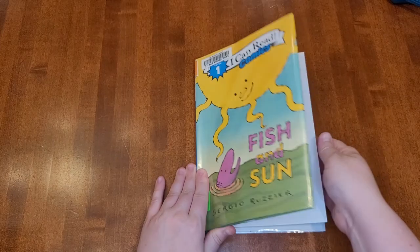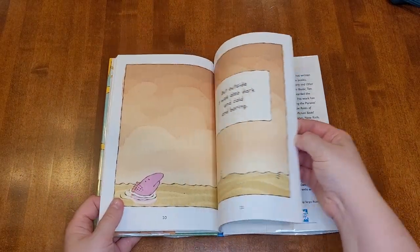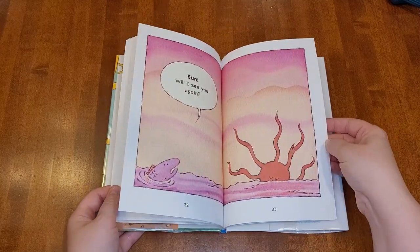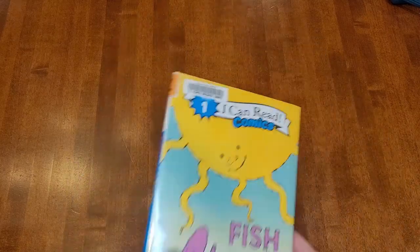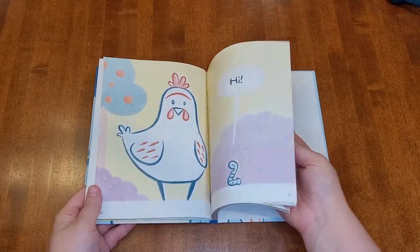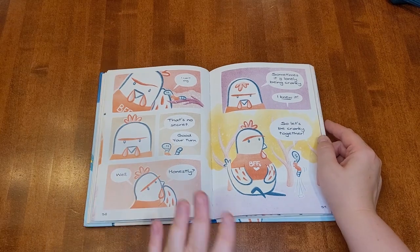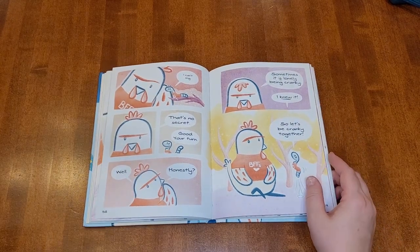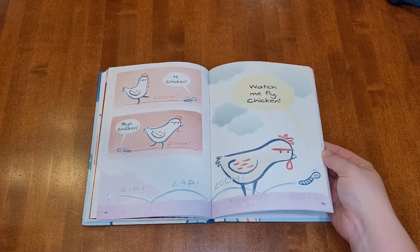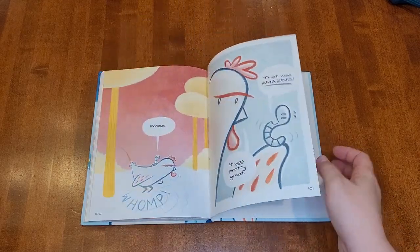Fish and Sun. This one's really sweet. I remember my daughter reading this when she first was starting to read, but I don't know if she wanted to read it again or just didn't remember what it was, but it's very cute. Cranky Chicken. Not very many words on each page. This one has fewer colors on each page too. It's a little bit more calm. So if your kid gets visually overwhelmed, I think this would be a good one. But yeah, this one was just a sweet story of a chicken and a worm who are friends.